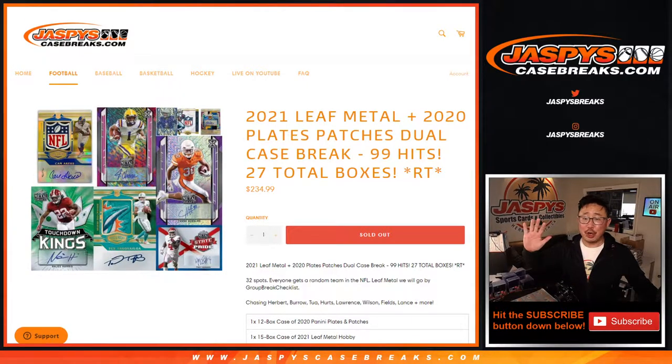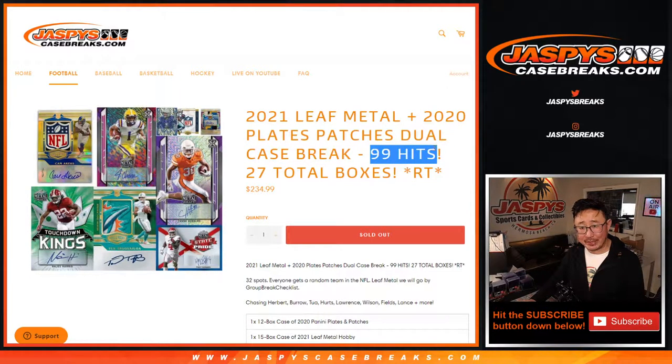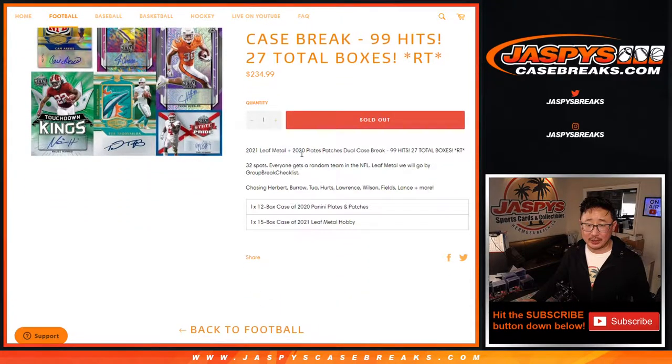Hi, everyone. Joe for JaspysCaseBreaks.com here, coming at you with 2021 Leaf Metal Draft Football Hobby Edition, plus 2020 Plates and Patches. It's a dual case break featuring 99 hits. Are there really going to be that many hits? I guess so. Every hit in Leaf Metal Draft's an autograph, and there's a ton of hits in plates and patches. So, some great value here, ladies and gentlemen.